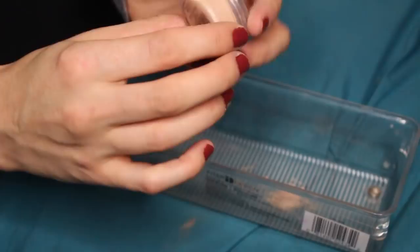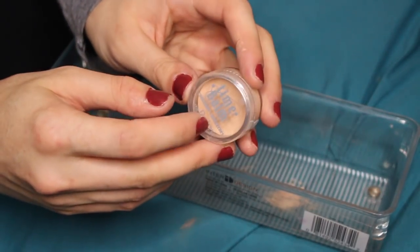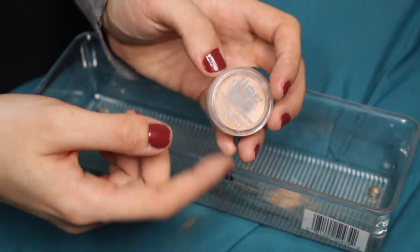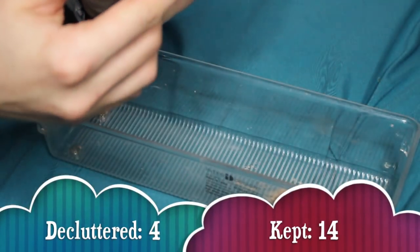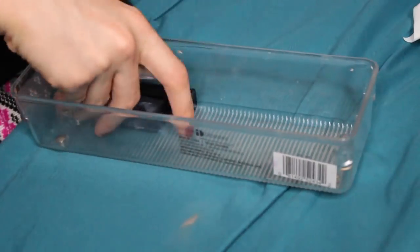Last but not least, I have this one by The Balm. This is the Time Balm Concealer. I actually used this for the first time today. I used it in a Get Ready With Me, which you will probably see before this video. And I really, really like it. This is in the shade Lighter Than Light, so I am gonna hold on to that one.